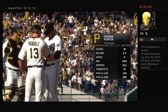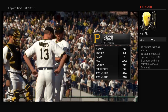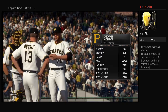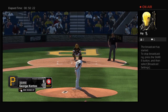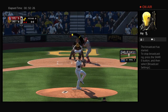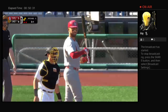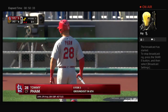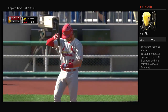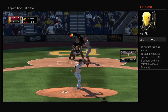George Kontos will get the ball here as he looks to get the final out in the top of the 7th. Into the box now, Tommy Pham, as he lines it hard to the right side, but out of play. He could really use a knock here. 0 for 3 in the game so far. Looking to keep this a 1-run game.